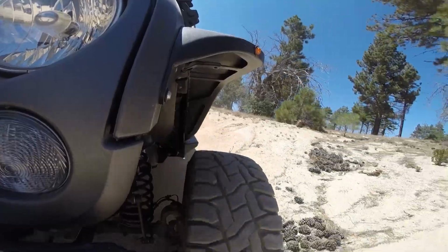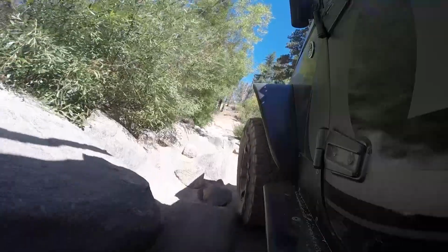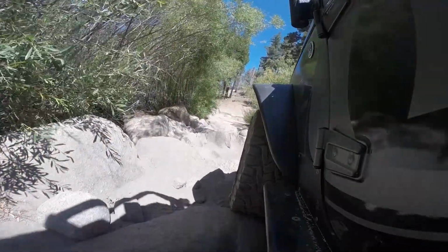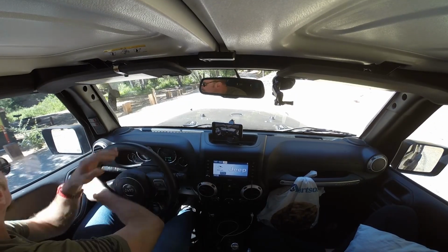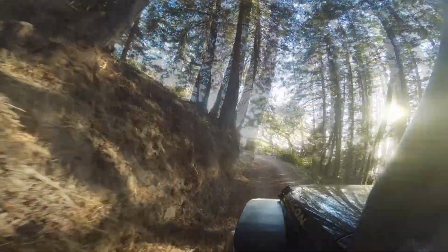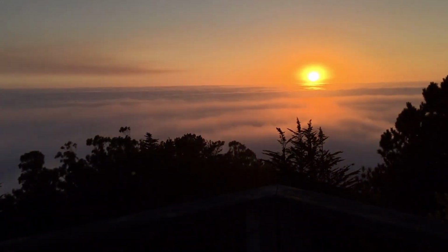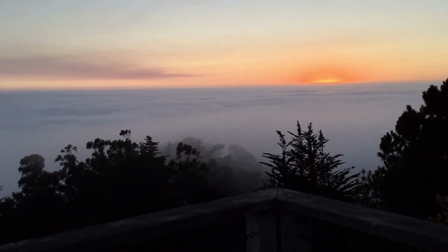We headed up to the other closure near Pfeiffer Canyon, but there's not a lot going on up there. So we turned around, found a trail, did a little off-roading, did a little bouldering. Now we decided we'd probably just head back to the house and have a nice meal, watch the sunset. The fog was rolling in. Fortunately, being 800 feet above sea level, we were able to see the sunset over the clouds. Maggie was able to capture this amazing sunset.